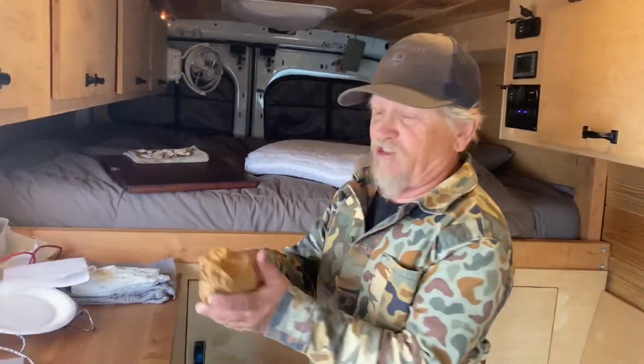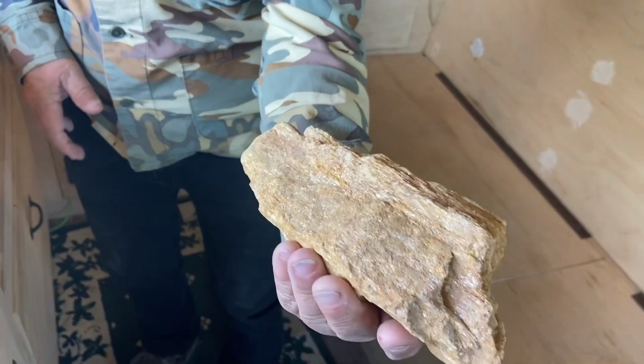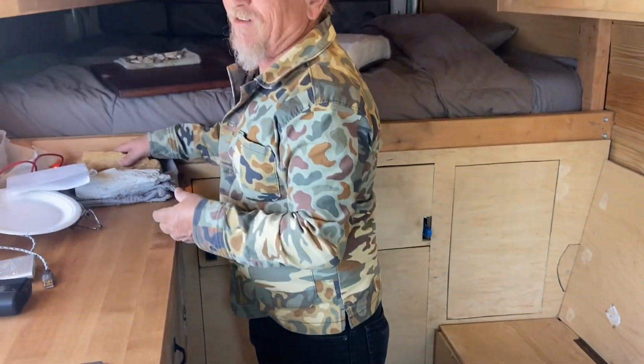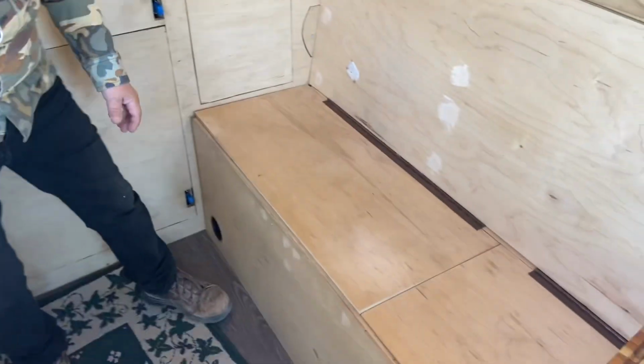It looks comfortable. I'm a very avid rock hound, and these are some of my best specimens. Nice, they're really sparkly. Beautiful. They look like wood. What is it? Wow, I don't know. What's under the seat? You're going to show us under the seat.